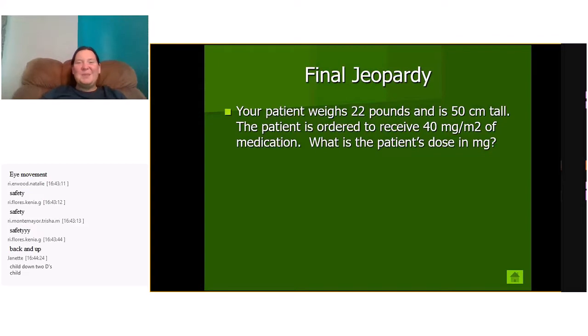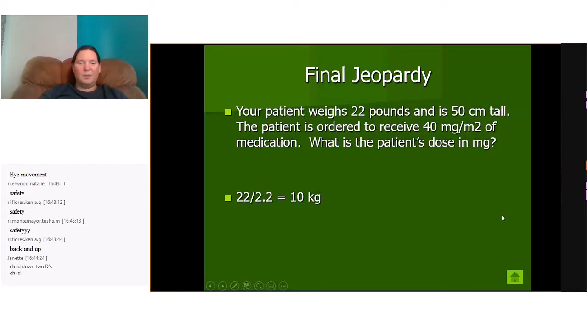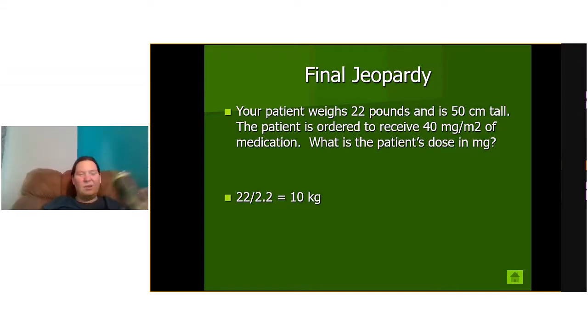Your patient weighs 22 pounds and is 50 centimeters tall. Patient is ordered to receive 40 milligrams per meter squared of a medication. What is their dose in milligrams? Let's see. But there's the first part. It's a nice round even 10 kilos.